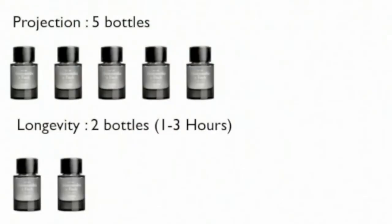All right, guys, let's rate Colden. By ANF projection: 5 bottles out of 10. It gave me a solid 1 to 2 hours of projection, and then it turns into a skin scent. Longevity, 2 bottles out of 10. I could not get any longevity on this one. 1 to 3 hours, any given wearing. If it was more than 3 hours, it was just muskiness on my skin.